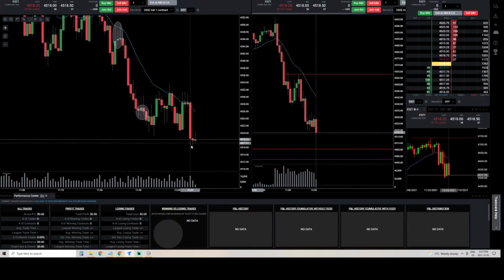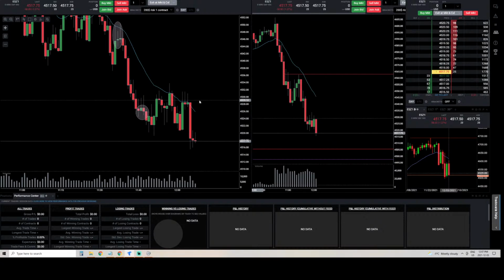It just went inside and then broke to the downside. Didn't give me the up attempt first. I was hoping it would, because then I could have taken the trade. I wanted it so bad, but good discipline though, I guess. Didn't FOMO, didn't do it.